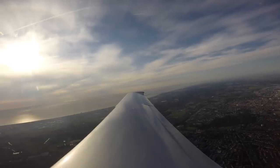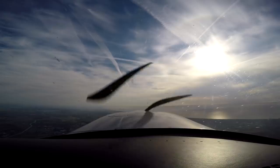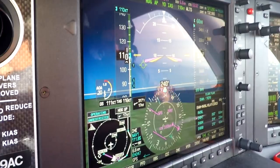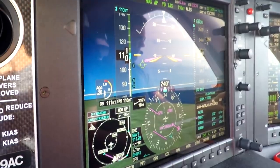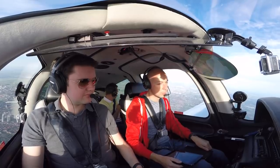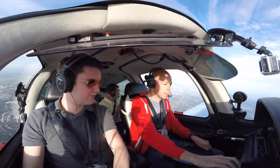Departure, 949 Alpha Charlie, passing flight level 30. Climb flight level 60. Climb flight level 60, 949 Alpha Charlie. November Alpha Charlie, turn right by 10, heading 250. Right turn 250, 949 Alpha Charlie.